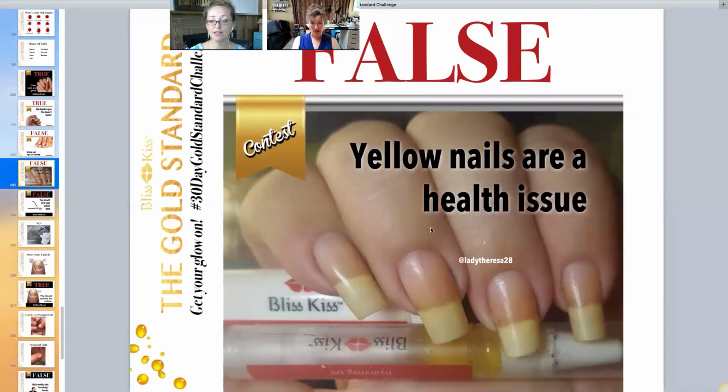Next, we have yellow nails are a health issue. I love this. Thank you, Teresa, for giving me this. Back when I met Teresa, her nails were fairly short. And it's been so fun watching her. But she is one of these people, like me, actually. I tend to have yellow or tinted nails. It's just her and her coloring. She's actually very healthy. And as you can tell, her nails look fantastic. They just happen to be tinted yellow. That's just her. Some of that is polish staining, but it's not a health issue.